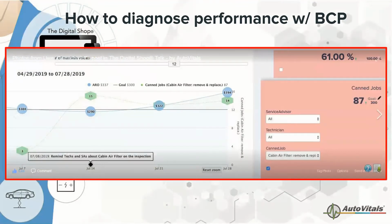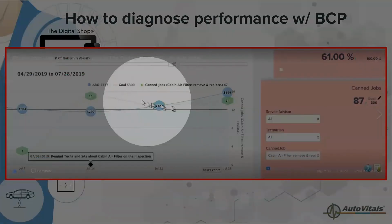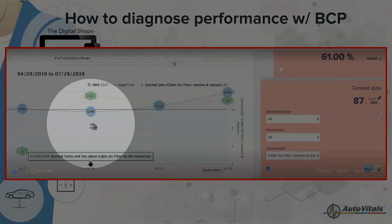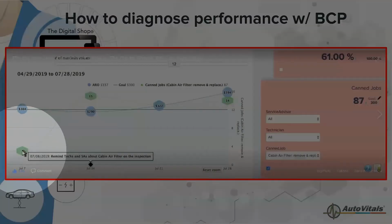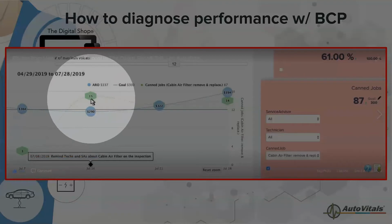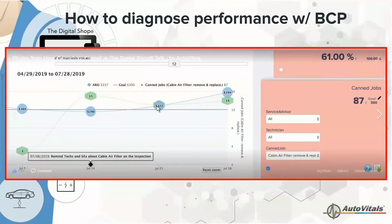So right here, we've got a great example on the screen of a shop that's actually used this focus. They've used it with the cabin air filter instead of brakes or shocks, but again, you'll get the idea. This diamond right here is the date they started out doing it, and they're looking at this on a weekly basis. Before they started, they were doing 3 cabin air filters per week. They started following the process, taking the pictures exactly the way they're supposed to, writing them up and so on. And then all of a sudden, the first week they do it, they're at 15 per week. The next week, they're at 13 per week. And then next we get to 14. So not only did the process work for them, it stayed consistent after they laid it out and put it in place.